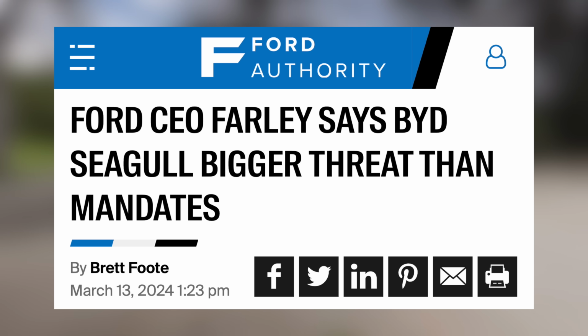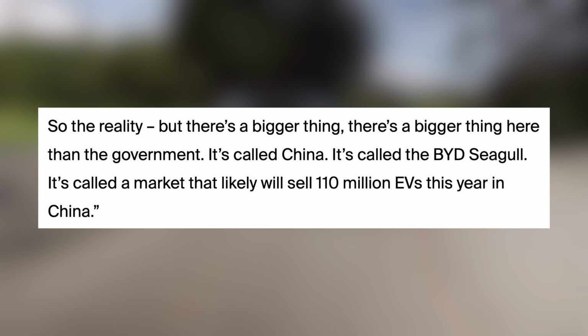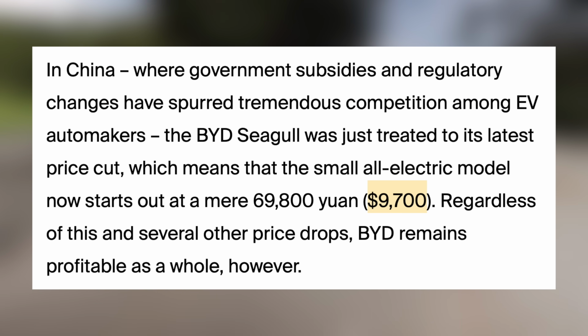BYD is one of the largest automakers in China, and they're starting to make waves across the world. For example, Ford's CEO Jim Farley recently said that mandates are one thing forcing companies like Ford into EVs, but, quote, there's a bigger thing. There's a bigger thing here than the government. It's called China. It's called the BYD Seagull. It's called a market that likely will sell 110 million EVs this year in China. The Seagull, with recent price cuts, can be obtained for around 69,800 yuan, or $9,700.